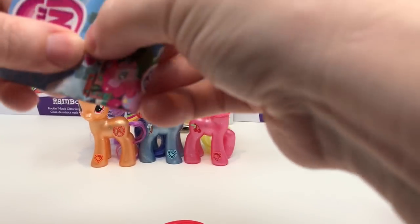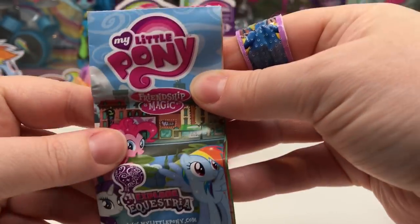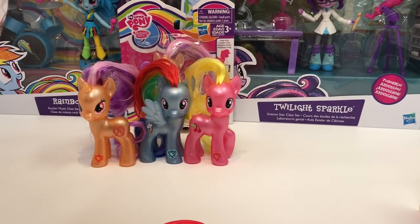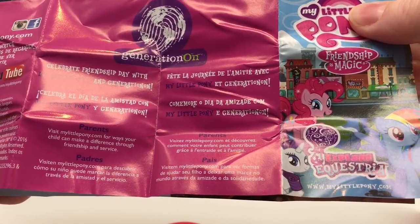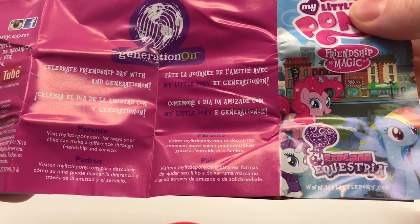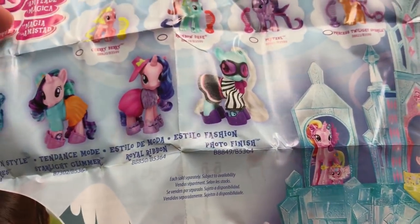Oh, I want to show y'all the flyer. Sorry if I moved the camera. Explore Equestria, because sometimes we get previews. I don't think there's a movie preview. Generation On. Celebrate Friendship Day with My Little Pony and Generation On. Okay. Ways to watch.